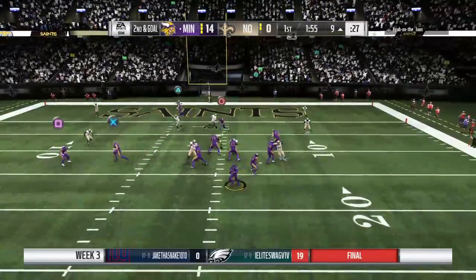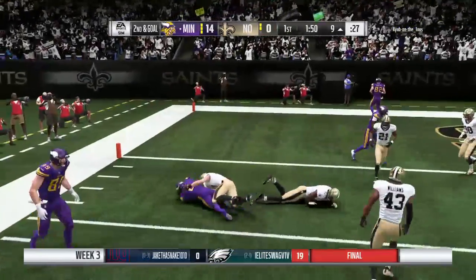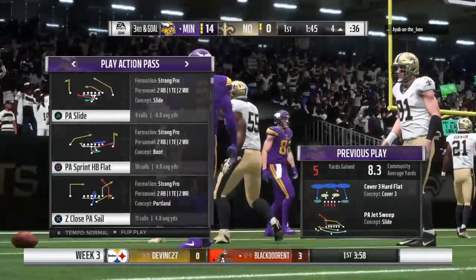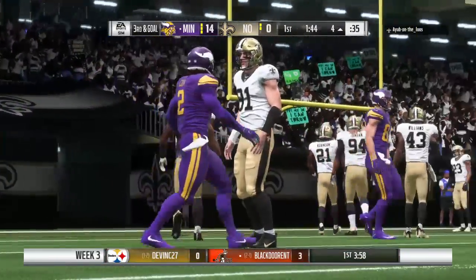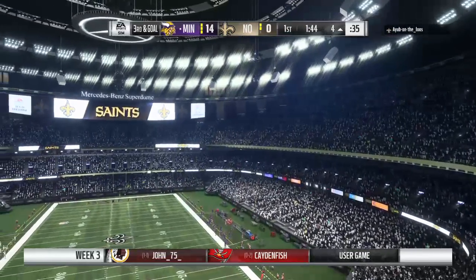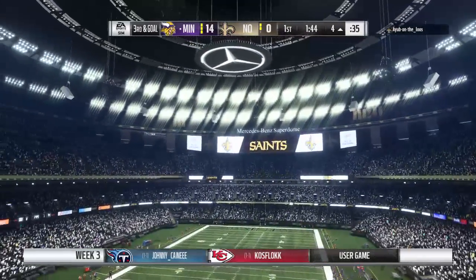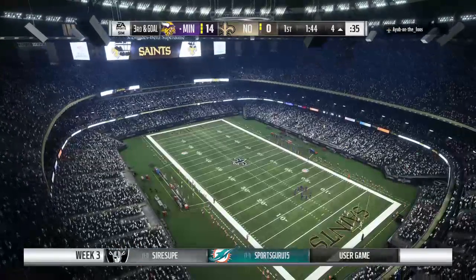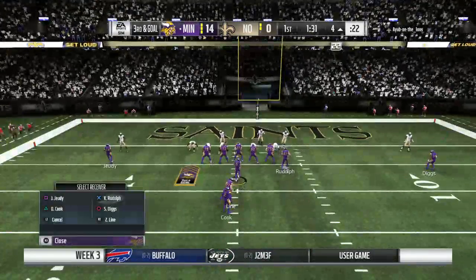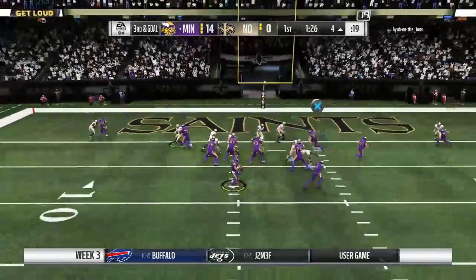To throw is Cook. To throw on 2nd down. And the stop will come inside the 5 at the 4. 5 yards on the pickup, and that'll make it 3rd and goal. The crowd here in the Dome making things difficult. 3rd and goal. Detroit! Jackson.